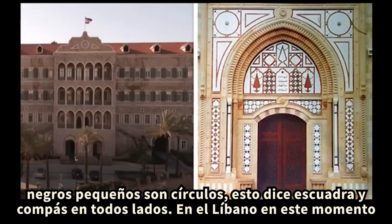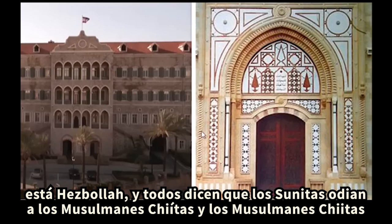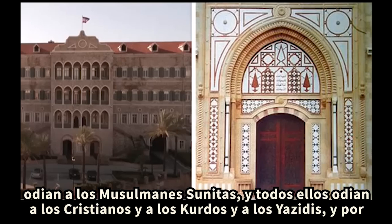So in Lebanon at the moment there is Hezbollah, and they all say the Sunnis hate the Shia Muslims and the Shia Muslims hate the Sunni Muslims.